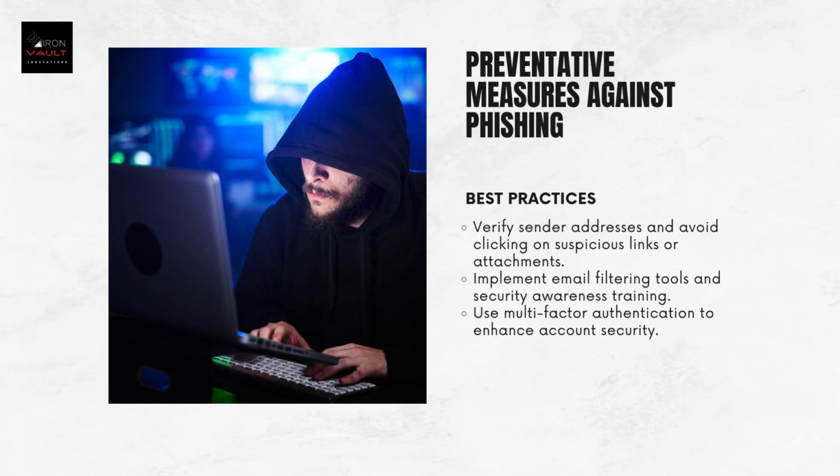Next step, how we can identify the phishing attacks, in simple words. Sorry, this is not the impact, my bad. We can verify the sender addresses and avoid clicking on suspicious links or attachments. Even if you get the link, first talk to your colleague or your manager to check whether this is really happening. Then you can check the sender's address, because by that you can verify whether it is coming from your own organization or from outside the organization.